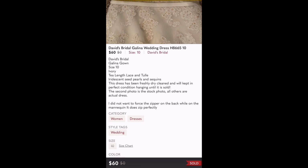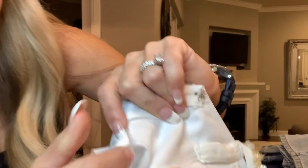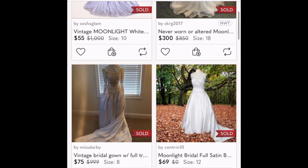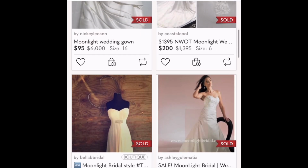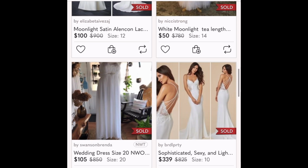And then this one is beautiful with all this detail, and it is the brand Moonlight, and I will put up some sold comps for that. It is size 10 and just gorgeous, beautiful dress, and it has the train in the back. I looked up comps on both Poshmark and eBay, and they were all over the place. It is amazing how low some people will take for a wedding dress, and then others sold at great prices.